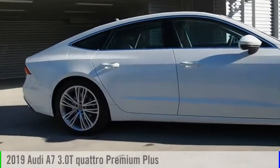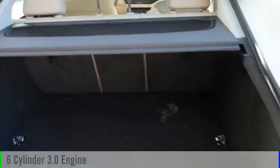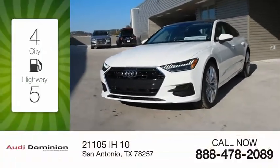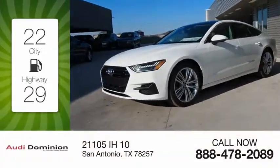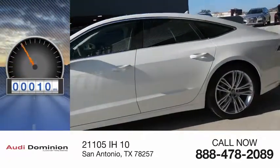We are pleased to show you the 2019 A7. This vehicle is powered by an all-wheel drive, 6-cylinder, 3.0-liter engine and comes with an automatic transmission. Great fuel efficiency saves you money by requiring fewer trips to the gas station. This vehicle has less than 100 miles.